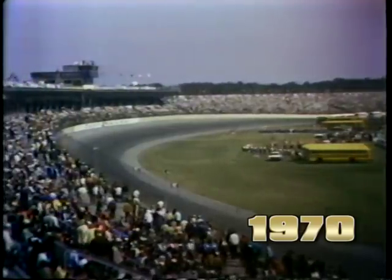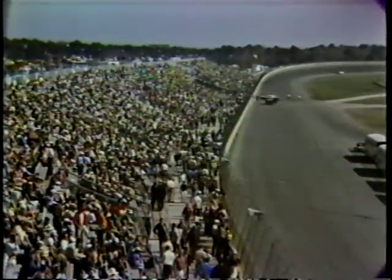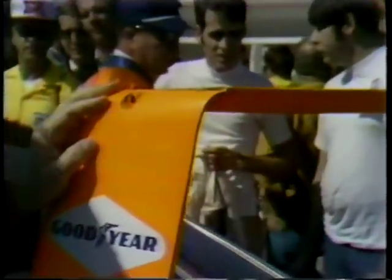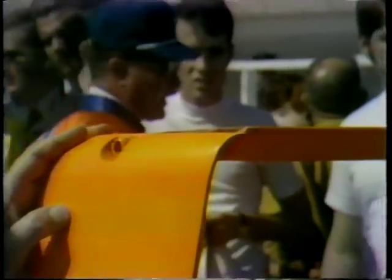It's only about 5 miles from the beach where NASCAR began to Daytona International Speedway. Seagulls are a common sight, but in 1970, a more unusual type of wing was spotted by the more than 100,000 fans gathered for the 12th running of the Daytona 500.